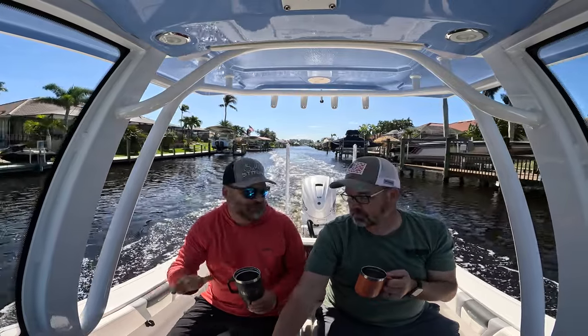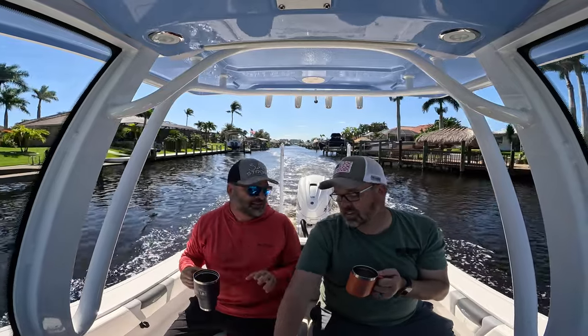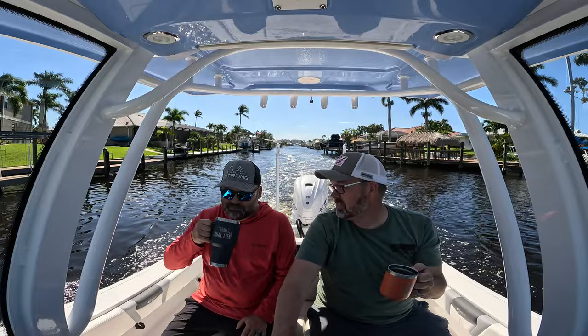Can't just have champagne. No, this is a fishing boat. This is a 99% fishing boat, Joe. I don't want you to think I've gone soft on you. Well, with all the room, you could be soft and fish.